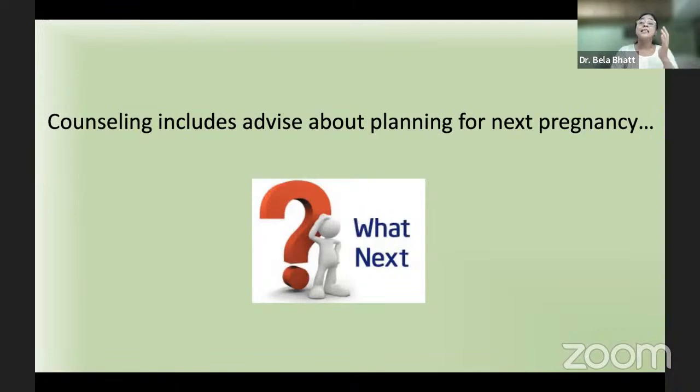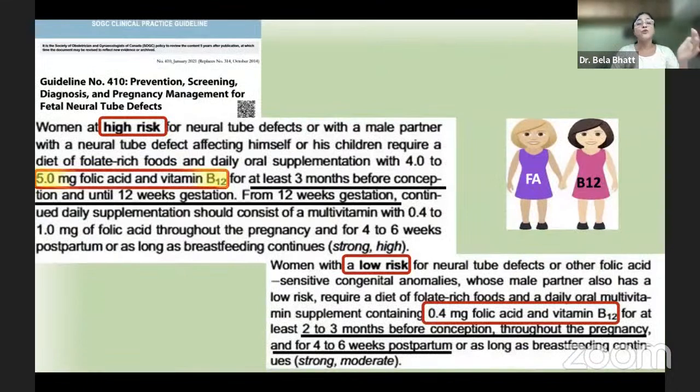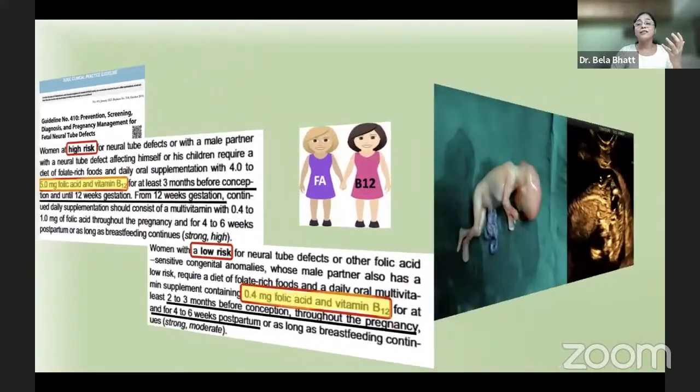If the patient wants to terminate, then what is most important is to prevent it in the next pregnancy. What is to be done? High-risk patients who have had neural tube defect in this pregnancy should be offered 5 milligram of not just folic acid, but also vitamin B12, at least 3 months pre-pregnancy and till the 3rd month and throughout the gestation. Whereas low-risk patients who do not have such history can be given just 400 microgram of folic acid with vitamin B12, because it is said that when you combine both folic acid and vitamin B12, you can prevent almost to the tune of 90%. Whereas if you give only folic acid, you can prevent to the tune of 75 to 80%. So it's better to combine these two and give it in this high-risk patient.